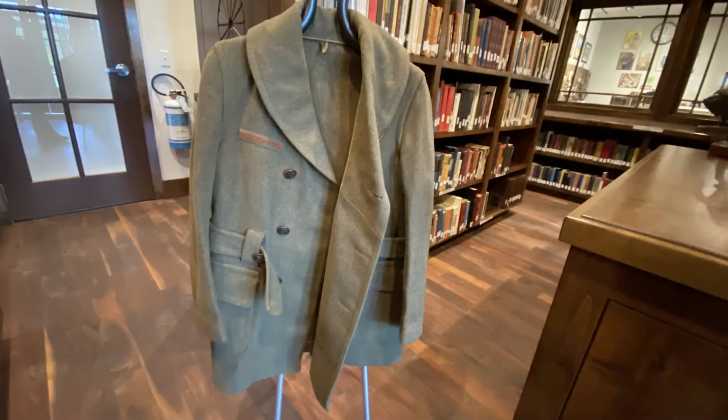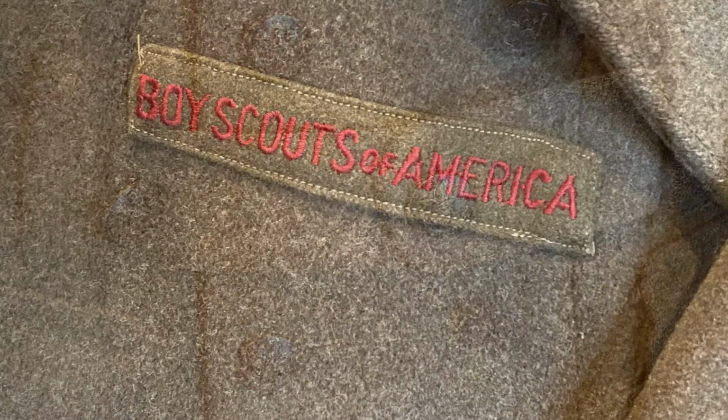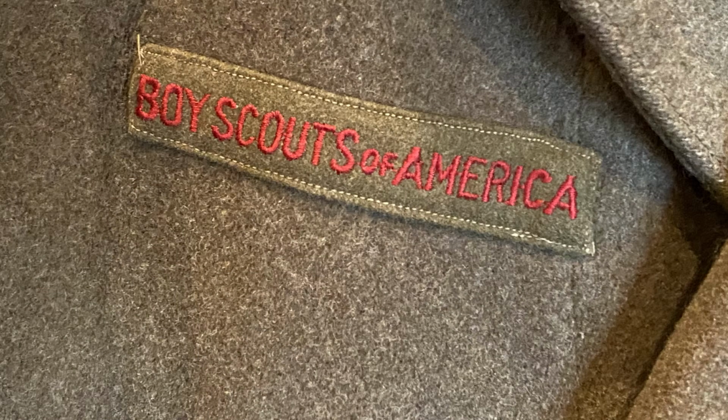Our second sample of the BSA Mackinaw Coat is an equally pristine sample. Note the large BSA buttons and the waist belt. Now I imagine lots of scouts and scouters had great winter adventures while wearing this style of Mackinaw coat.